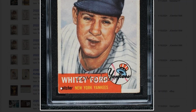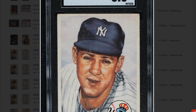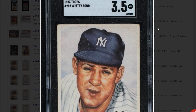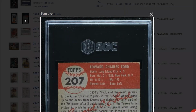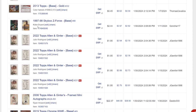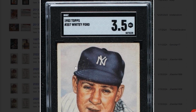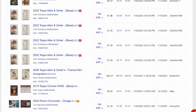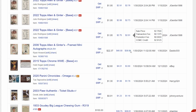What a classic set. I think this might have been overgraded a little bit. Had a 3.5. More looks like a 2.5 to me, but I'm not a professional grader. Let's see the back on this one. But always with colored border cards, right? They tend to be a little more lenient. See this a lot with 71 Topps as well. A bunch of Julios over here. Someone had discounts on their Julios, and $1.95 to $2.76.